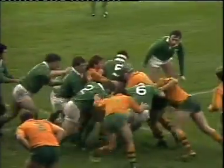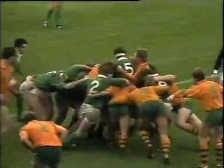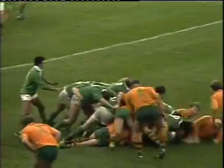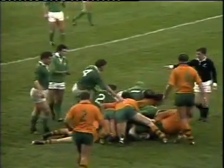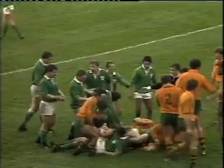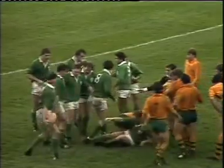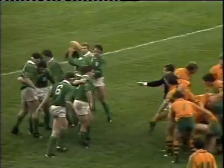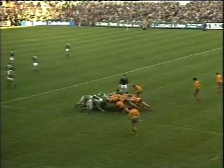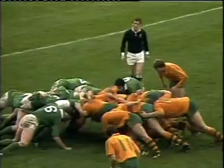Stolen by Matthews. Taking the ball out of Cutler's arms. Another great drive from the Irish forwards. That really is inspiring stuff for the crowd. The Australian pack has got to get itself together. The Irish pack now with its tails up.